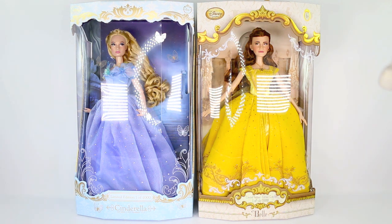On this side we do have 6 and up, and it looks like it is inside of a mirror. Over here it is 6 and up and it looks like it's inside of a pumpkin carriage. I kind of like the Cinderella one, how it's in a pumpkin carriage over the mirror. Down here it does say Belle limited edition 1 of 5,500. Over here it says Cinderella limited edition 1 of 4,000. I think that this over here is a little bit more creative than this. However, I really do like the butterflies that they've added on the box here.